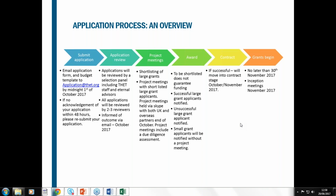Yeah, so as you said, the priority countries will obviously take precedence when we're selecting, but in exceptional circumstances we may consider those other countries that we've put as the neighbouring countries. Just to manage your expectations, it will be those 5 countries that we've listed that will have priority. And yes, please keep an eye on our website and look at any other funding opportunities we may have at THET and also outside of THET.